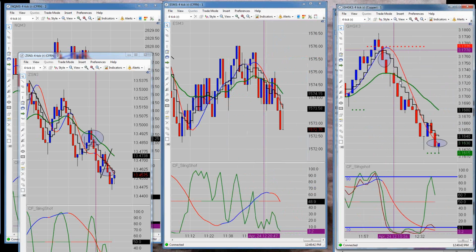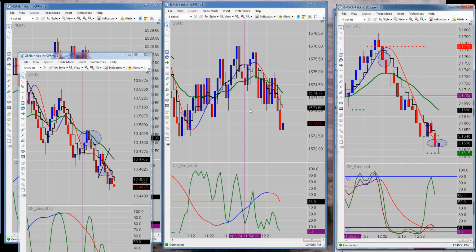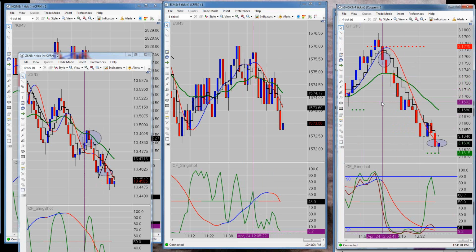So we had plenty of opportunity there today between the euro, the ES, the soybeans, the NQ, gold, even though gold kicked my butt this morning, the Russell, and crude oil. That's why I was going to take a picture of that. That's why I circled that.